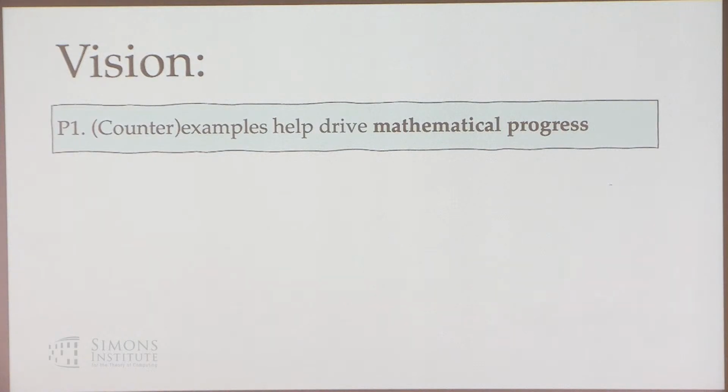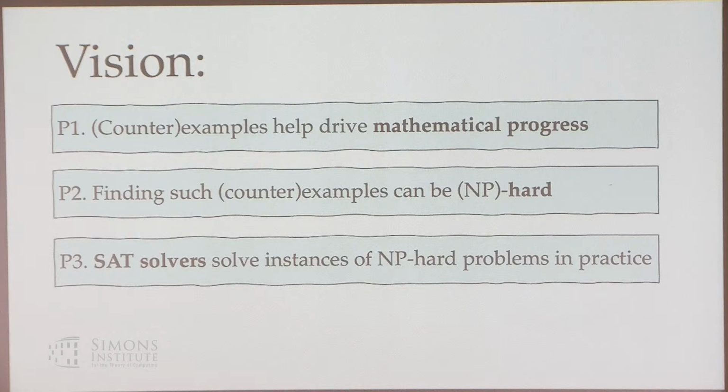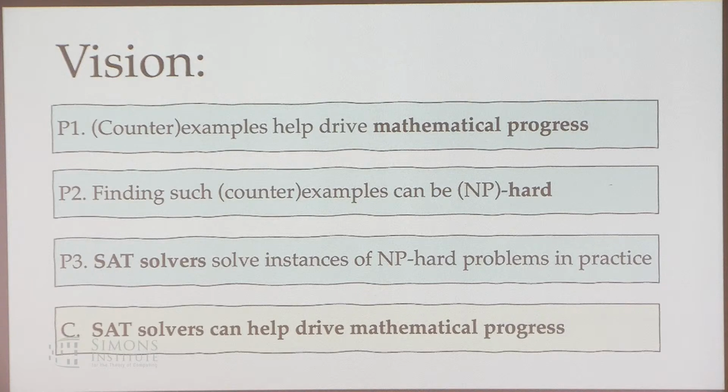My vision, as a kind of silly syllogism, is that first, counterexamples or examples help drive mathematical progress. My second premise is that finding such examples or counterexamples can be NP-hard, and sometimes provably so. And the third premise is that SAT solvers solve instances of these NP-hard problems efficiently in practice, in a way that can be incorporated into mathematical practice. My conclusion, with some leaps in between that I'll try to iron out during the talk, is that if you mix these three premises, it feels like SAT solvers can help drive mathematical progress. And I'll try to give the appropriate caveats throughout my talk.